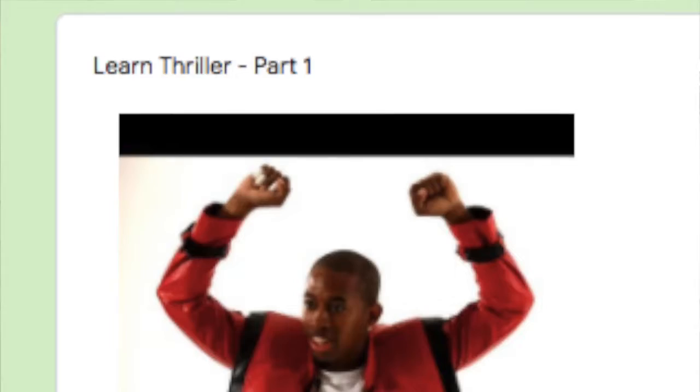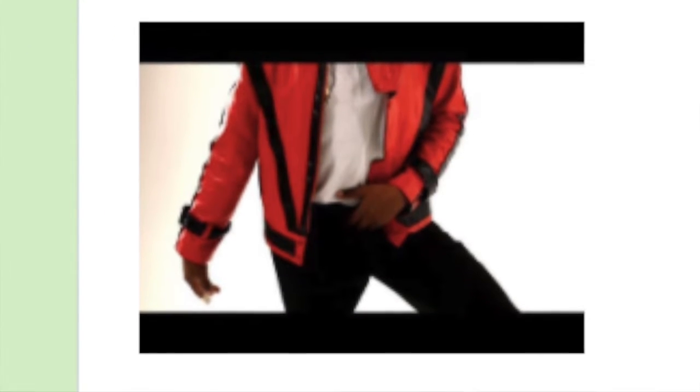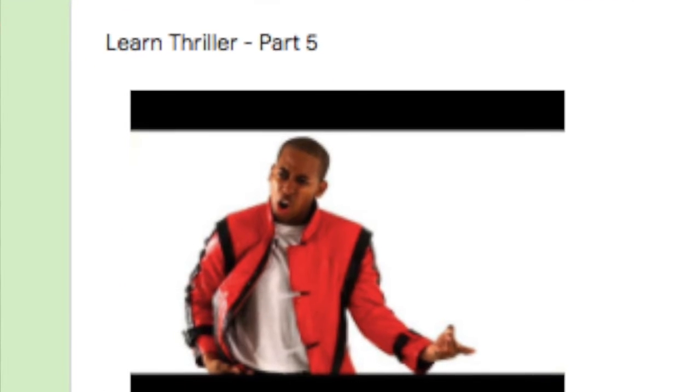The Thriller dance choreography is separated into five parts. Each part is about 3 minutes long. What the guy who is demonstrating this choreography is really good at is going slowly and having you go back and review it, instead of doing this, and then this, and then this, and then you're like, but I didn't remember the last part. So watch those videos as many times as you need to. It is broken up into five small, bite-sized parts.